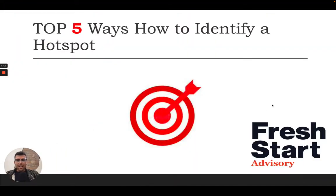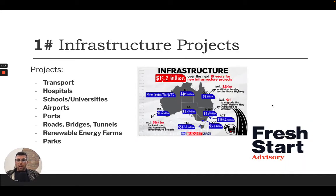Okay, the top 5 ways to identify a hotspot. Super important, super impactful. So number 1, you've probably heard about this a lot: infrastructure projects. Very simple, very basic, but very influential on a market. If we have a look here, this is a little map, and this was the money getting spent for 2021. Billions of dollars all over the region, and hundreds of millions in certain regions of Australia. Now, not every infrastructure project is treated equally, but there is influence from all of them.